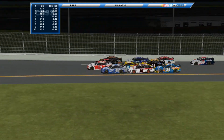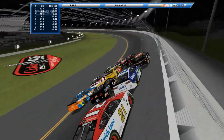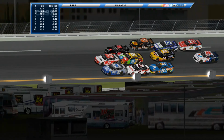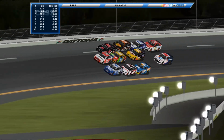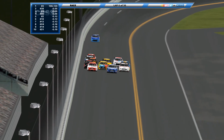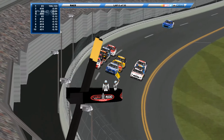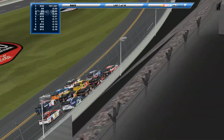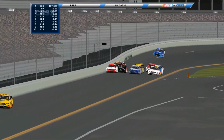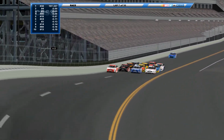Get ready for a second wreck. Maybe not. Honestly, the 96 can clear the 3. Yes, yes he can. And finally, someone took that lead away. The 4 or 38. Oh, maybe the 2. I think the 38 might be able to get him. Yes. Just able to edge him out. Okay, caution's out for the first time. We'll take a look at the replay.